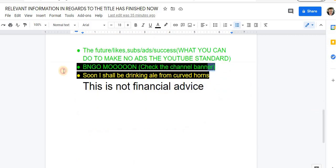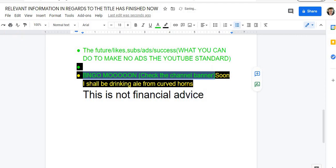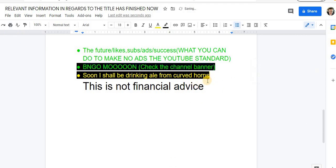Our business model is never going to change. To the moon. Soon I shall be drinking ale from cups. Oh, that's Ragnar Lothbrok from Vikings. Better than Game of Thrones. 100% better than Game of Thrones. Watch it. Learn from it. There's some good lessons in that, especially in season 4. At You Know Who's death, but I will not spoil it for you if you have not watched it. So go watch Vikings. It's on Hulu if you want.